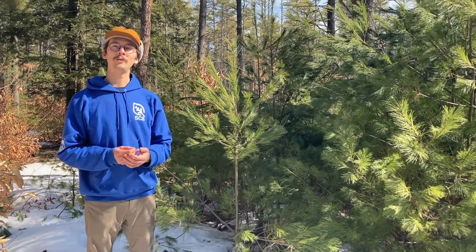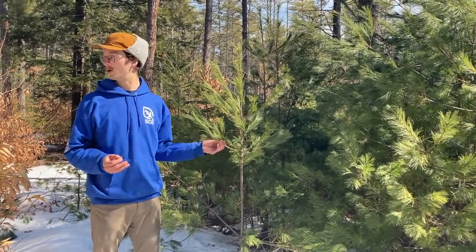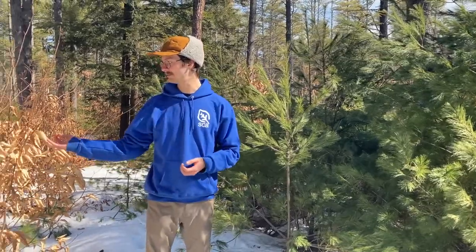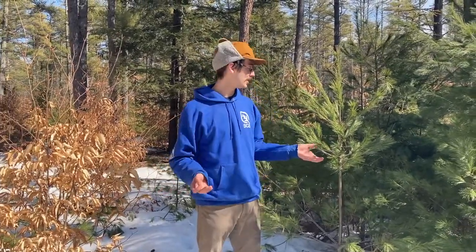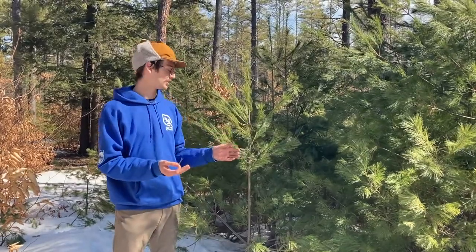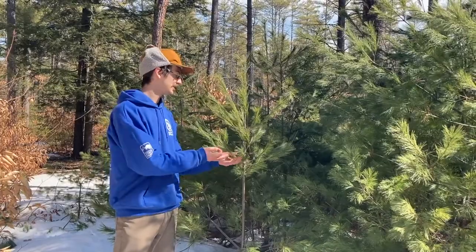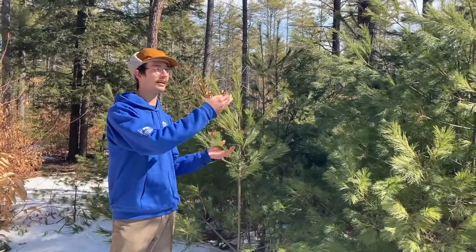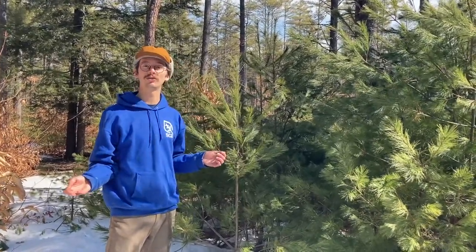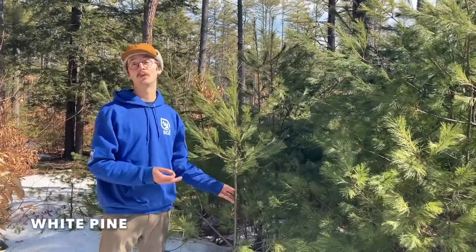All right, so now we are going to talk about coniferous trees. While deciduous trees have leaves and often have acorns, coniferous trees have needles and they also have cones. Coniferous trees are also usually evergreen trees, which means they stay green all through the winter. This specific one here is a white pine.